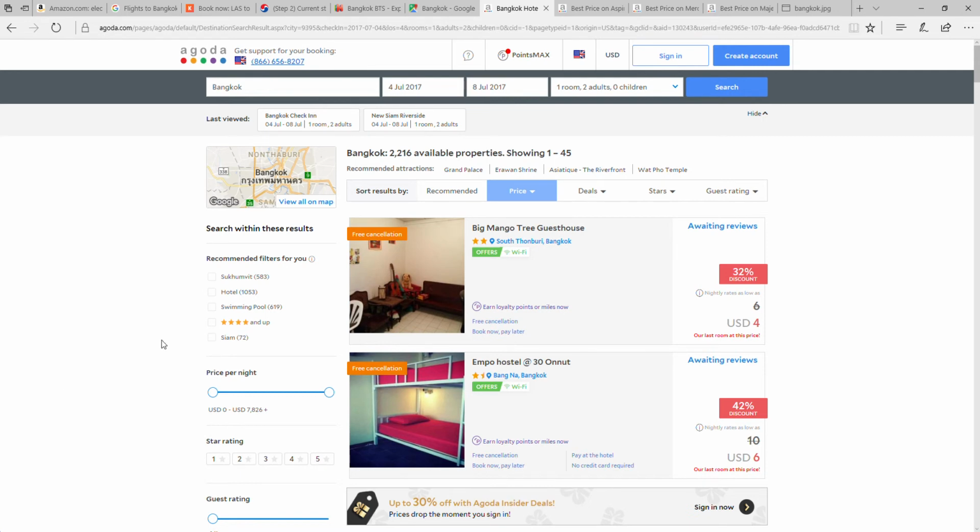You can use booking.com, and most of those you pay at the hotel. But one of the things to keep in mind in some of these Southeast Asian countries is a smaller hotel won't even have a credit card machine, so you'll have to pay cash. So that's just something to keep in mind.